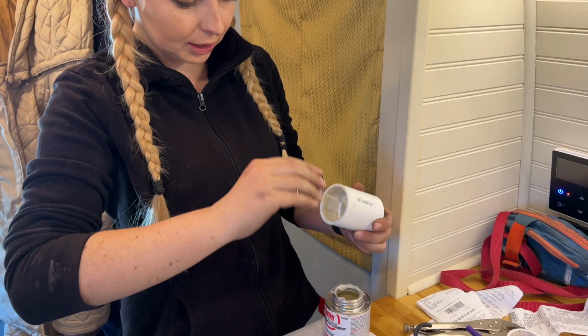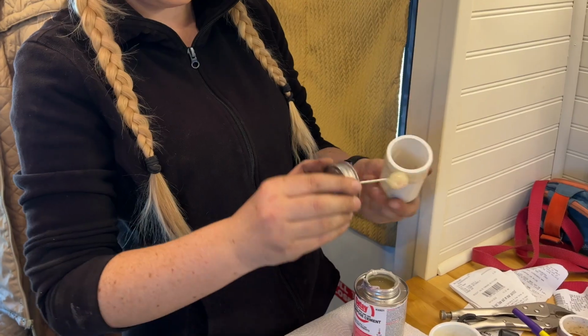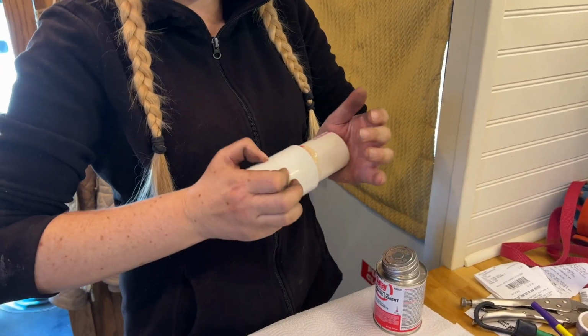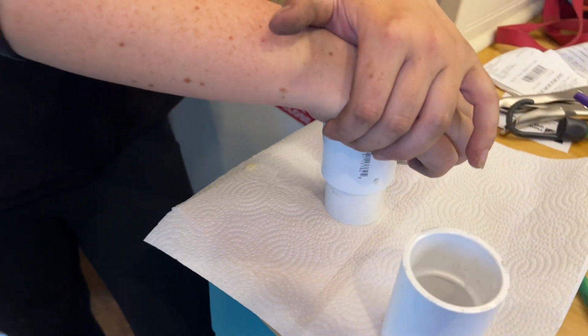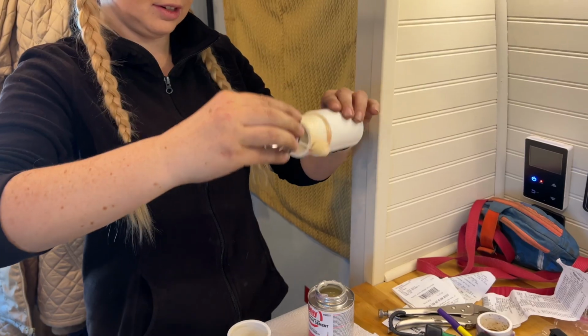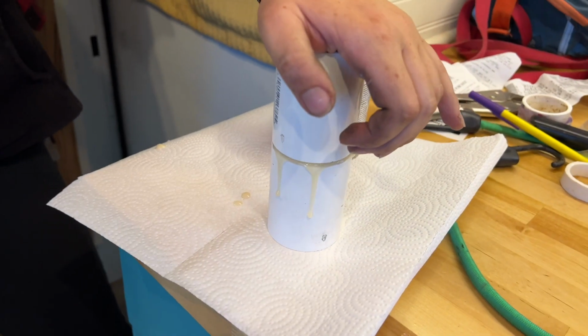We're going to do one at a time. Good. Coat this. Good. Coat. Press these together. Hold for 30 seconds. Yep, that's this part. We're just making sure the glue doesn't push the pipes apart. Sometimes it will do that. That's tighter than before. Hopefully that's not a problem. I don't need that much space here.